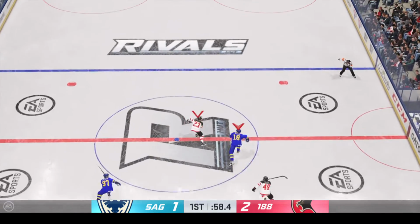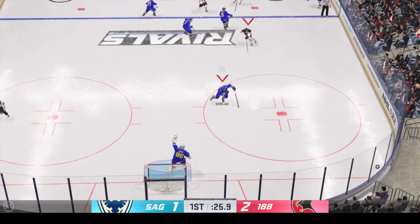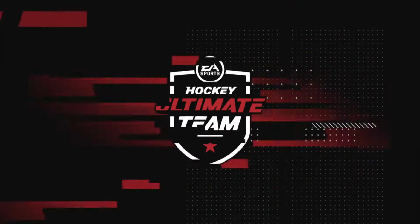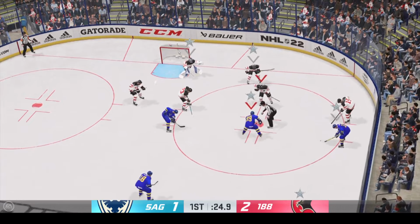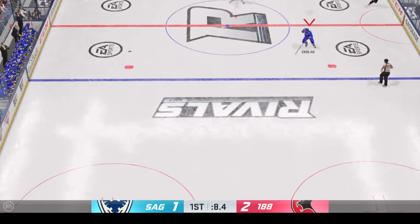First period almost in the books here, nearing the final 60 seconds. The Phoenix have the puck in the open ice. Puck sent down the ice. We'll get an icing. Tampa Bay's won the draw. And that goes off a player in front.